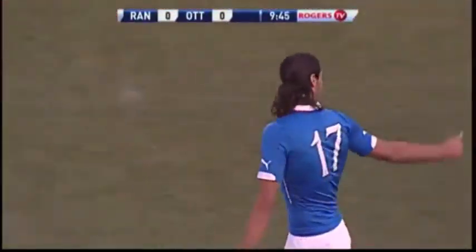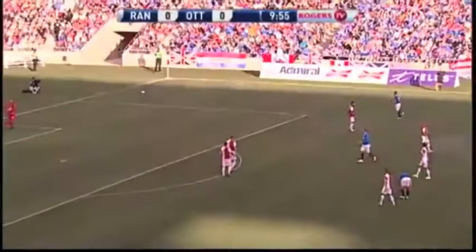taken down, and it will be a free kick for Rangers, 10 yards deep inside the Fury half. You see Morsley just get pulled back by Maillard. An easy call for the official in the end to make.